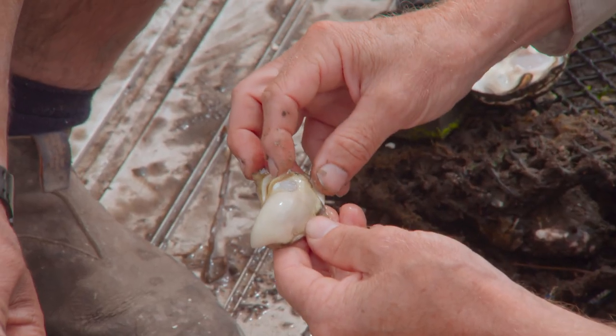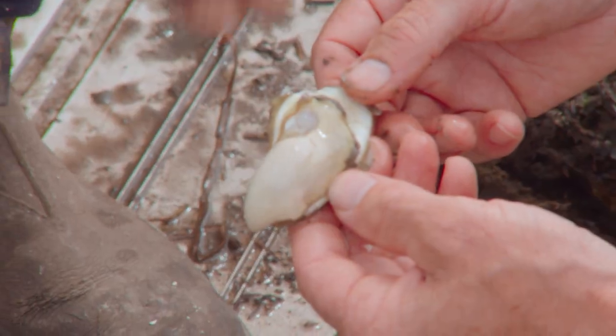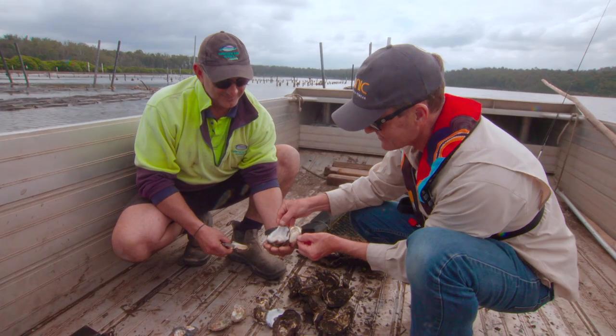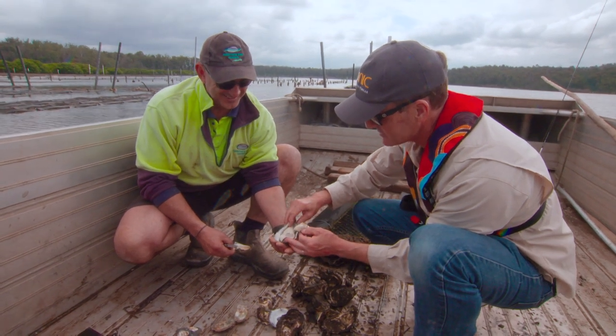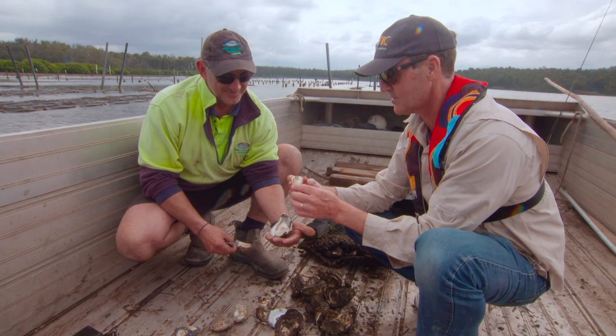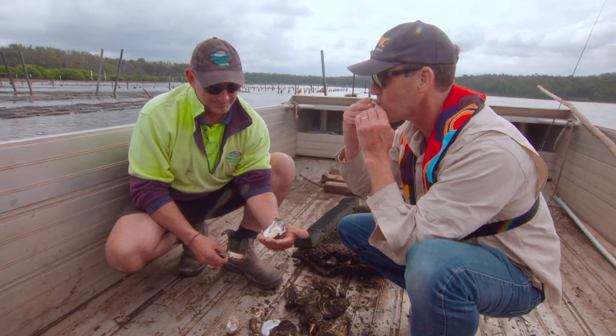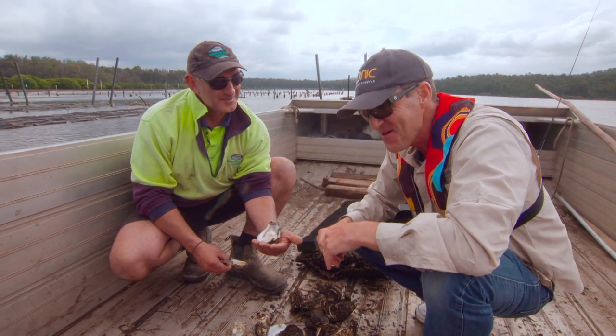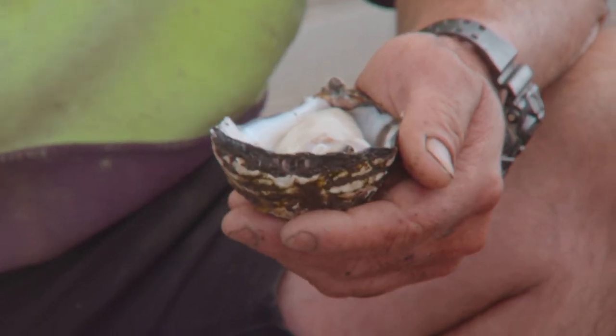Look at that. Let's compare the two, mate, if you can just bring that big Pacific up next to the Batemans. But look at the difference in size there. Some people really like those big ones, but I prefer these guys. And I'm going to give this guy a taste because... Oh, mate. Tell me something.